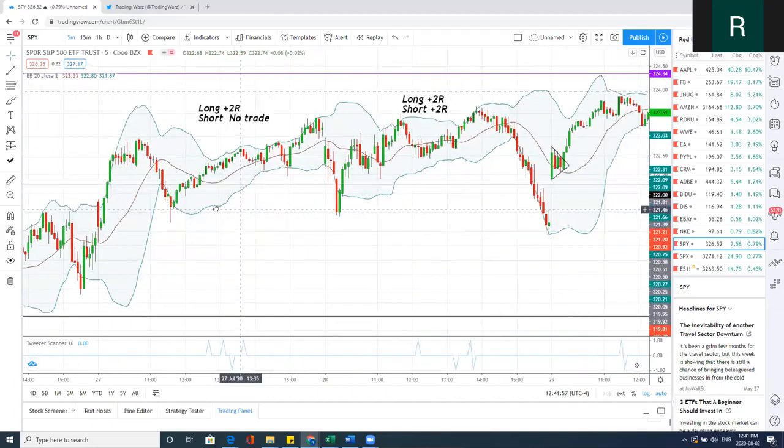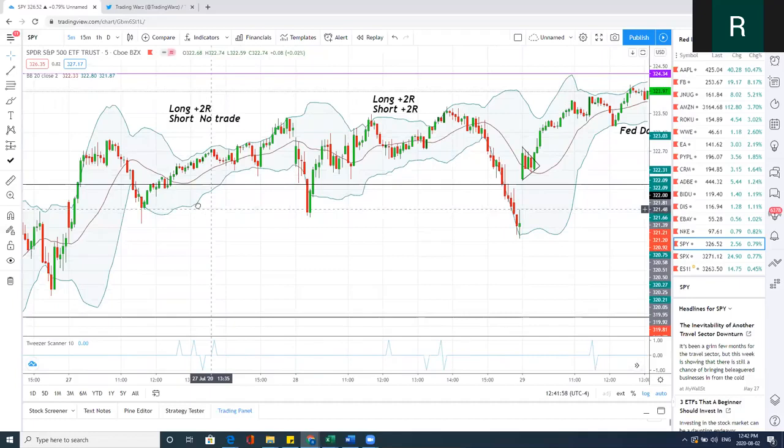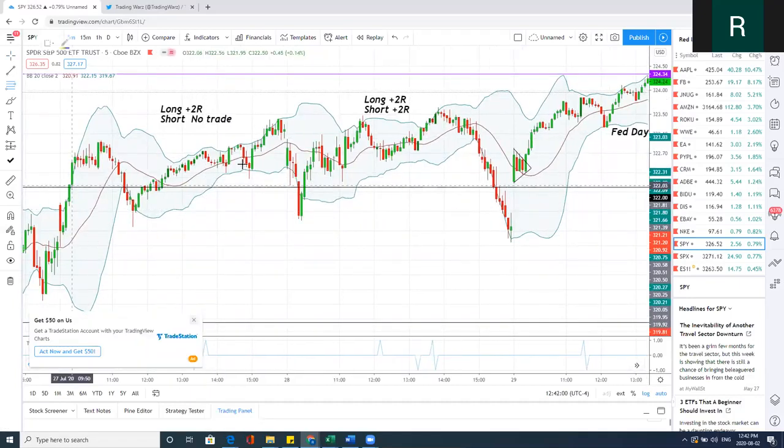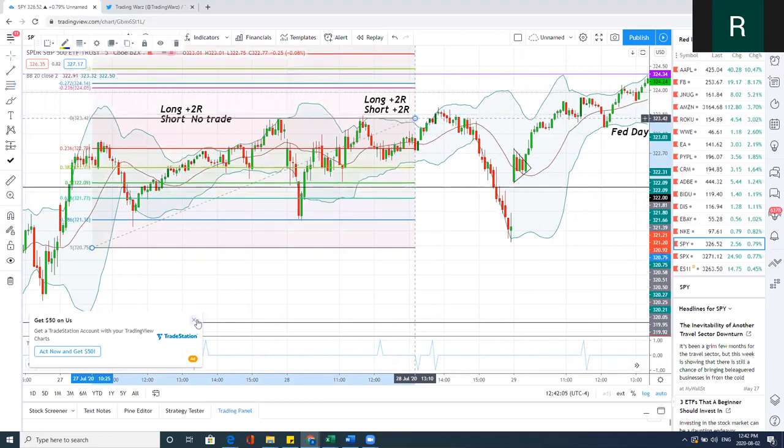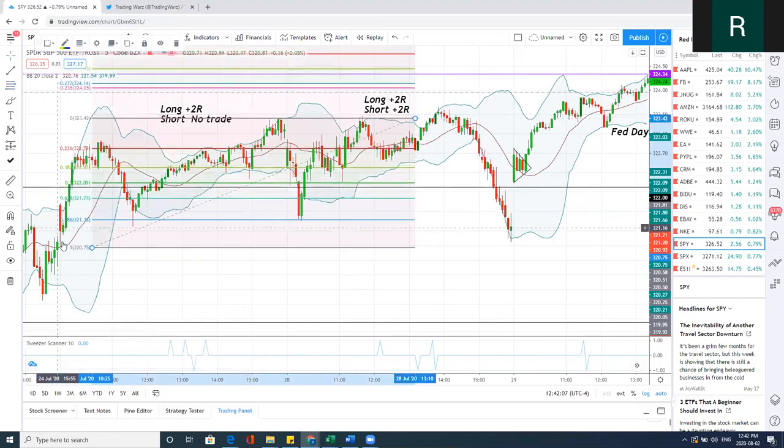Moving to Tuesday, we have another inside day. So I'm going to draw the Fibonacci from the previous day's high and low. Here's the previous day's low, here's the previous day's high. We have an inside day. And with the inside day, as I mentioned in the beginning of the day, I know it's going to be a little bit choppy and I'm really waiting for the market to make a move.